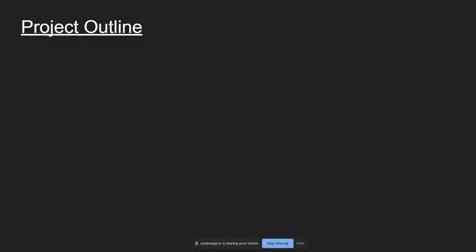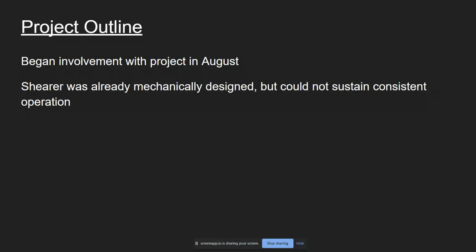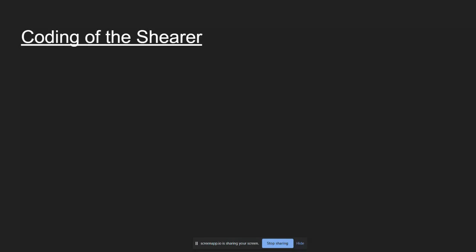My involvement with the project began in August of 2019. The shear had been mechanically designed and fully developed over the summer, but it was far from complete in operation. The required revisions fell under three main tasks focused on power distribution, drum accuracy, and the finalization of the Bluetooth controls. The first task addressed was the Bluetooth control structure.